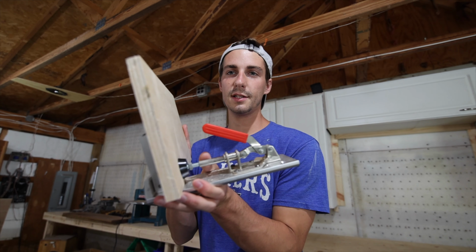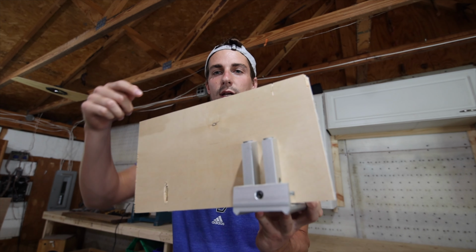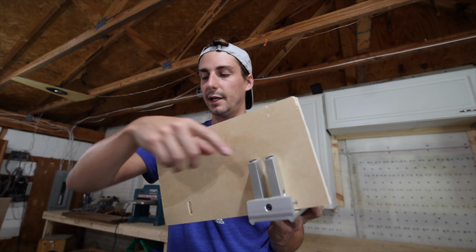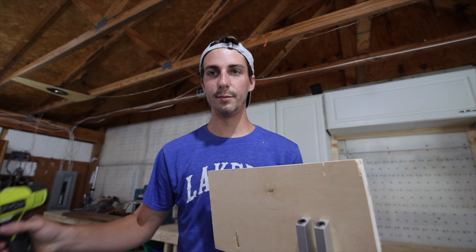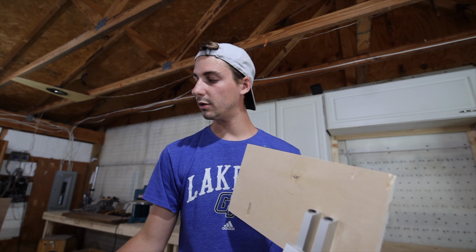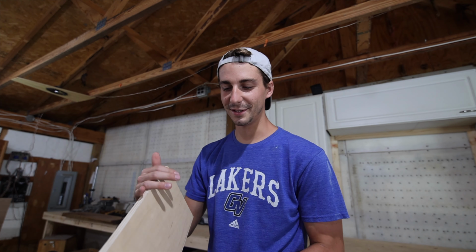All right, so right here is the Kreg jig. Basically just clamp your piece of wood down into it, and it has two guides with a special bit that go down into the side of the wood, and it creates a perfect little spot for your screws to fall into, to screw into the other piece of wood. So perfect for drawer making. So I'm gonna finish that up.